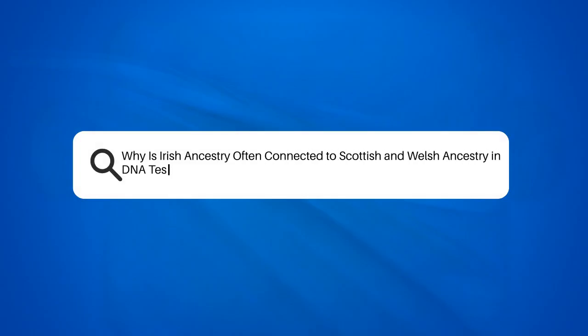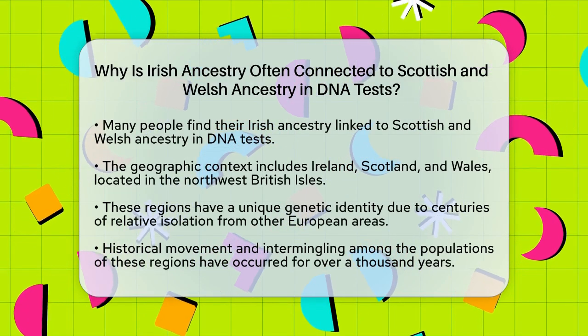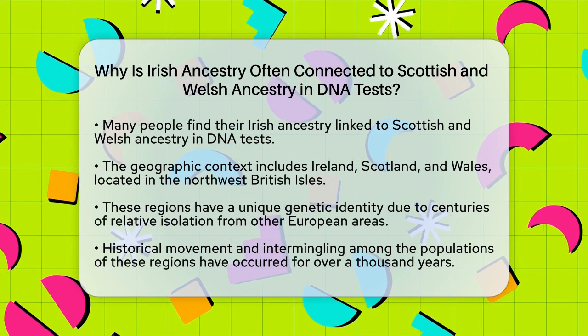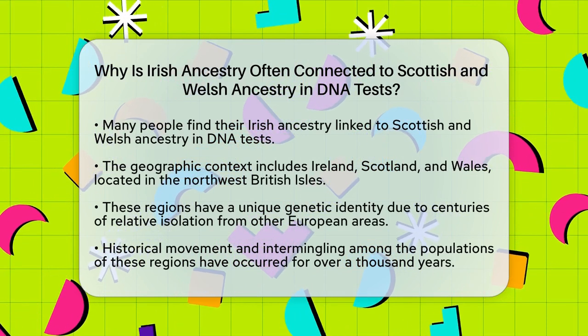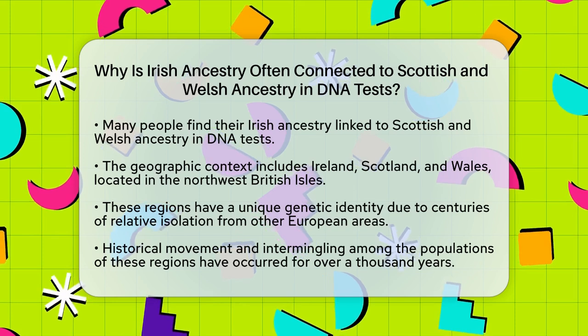Why is Irish ancestry often connected to Scottish and Welsh ancestry in DNA tests? If you've taken a DNA test and found that your Irish ancestry is often linked with Scottish and Welsh ancestry, you're not alone. Let's uncover why this happens.